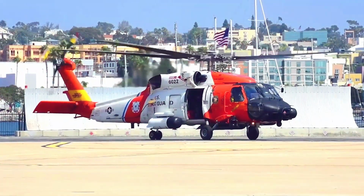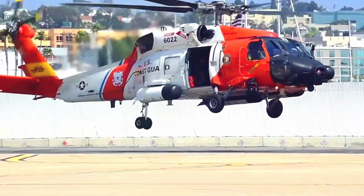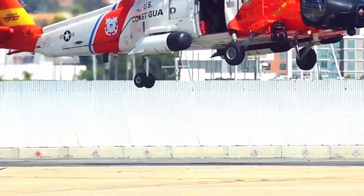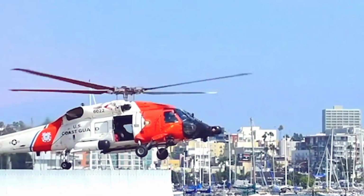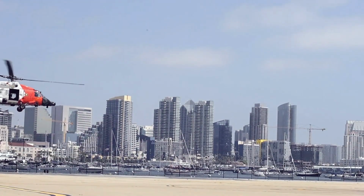Sikorsky, a Lockheed Martin company, delivered the first of 45 replacement MH-60T Jayhawk helicopter airframes to the U.S. Coast Guard, launching a 10-year program to extend the service life of the Coast Guard's existing MH-60T fleet, and continue flying life-saving missions into the 2040s.